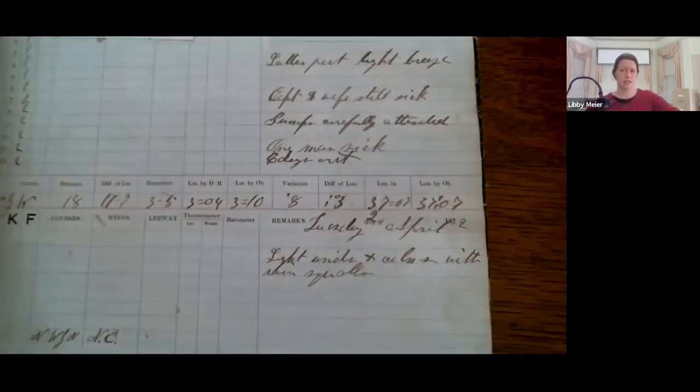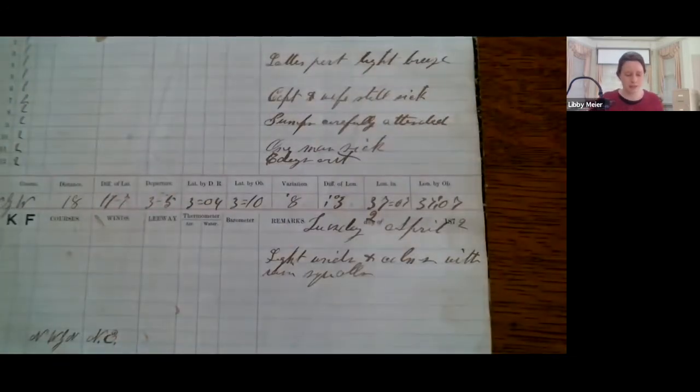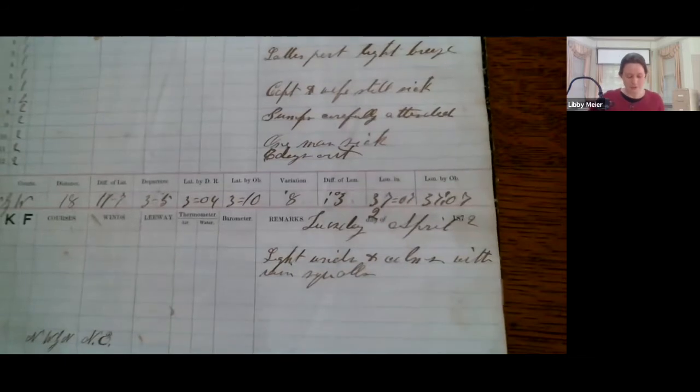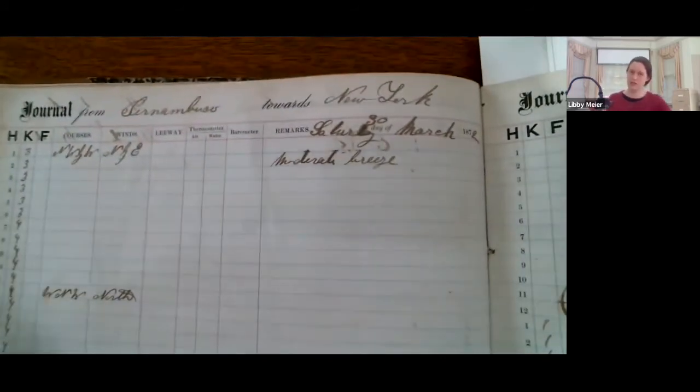It seems like they were coming down, as far as we can tell, likely with yellow fever or some kind of mosquito-borne illness. Unfortunately, they took the illness with them. So here we have the 30th of March, standard logbook entries again, moderate breeze. 2 men are sick, but the pumps are carefully attended.